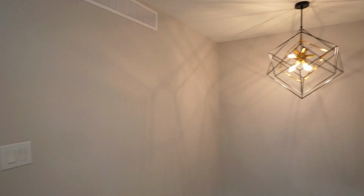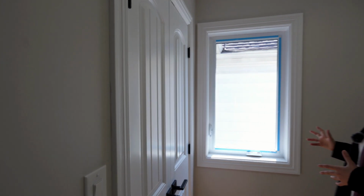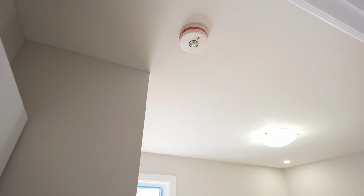So I think this is going to be the 4th bedroom. This is smaller than the other bedrooms, but this could be an office, or maybe if you have a kid, or maybe a single bedroom here. And we also have a closet and a big window. And you also have the lights and the smoke alarms.